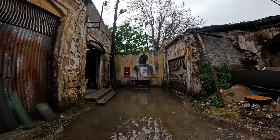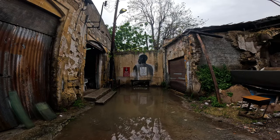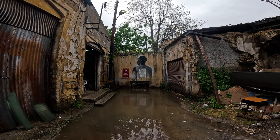What note is that? Got a nice mural. A stark reminder. The divided city. The world's last. It's like the Berlin Wall in 2024. I hope someday they can work it out. But they've got to give representation to the north somehow. Turkish Cypriots lost all representation.